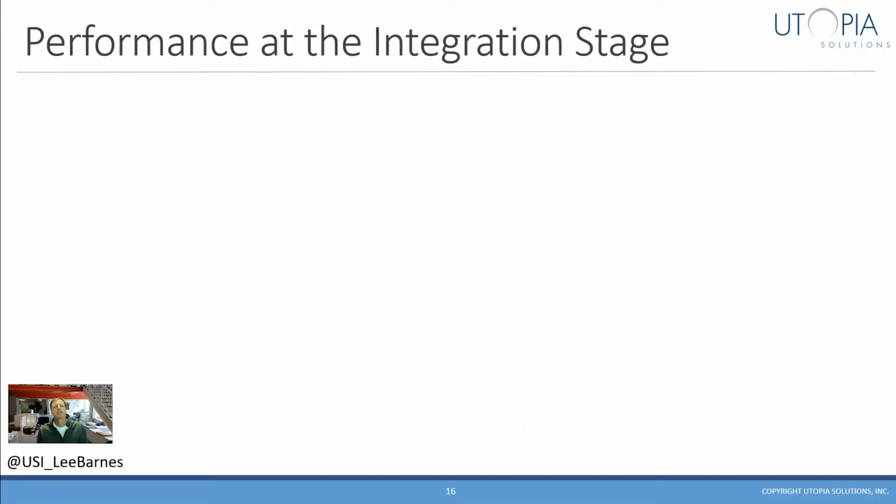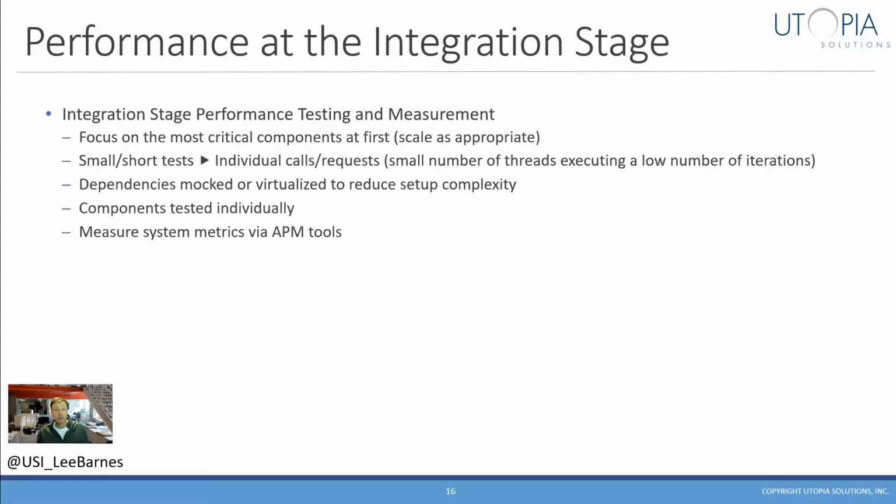Moving down the pipeline, we can definitely learn about performance at the integration stage. And this is after we've checked in code, unit tests have passed, and we've deployed our new build into the integration environment. So what does that look like? Tests focused on individual components, and these should be your most critical components, at least at first when we're just starting to implement this practice.